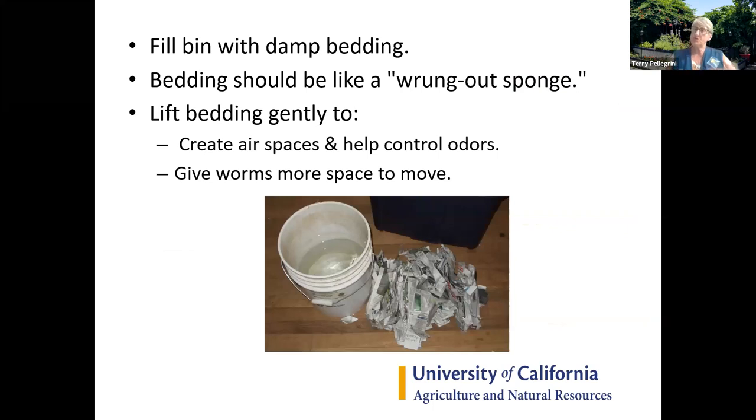So once you have everything ready, you want to fill in the bin with some damp bedding. Now bedding should be like a wrung out sponge. So you wanna make it wet, but not so wet that it's dripping out of your hand. Bring it out, make sure there's not any excess moisture. So it should be like a wrung out sponge.